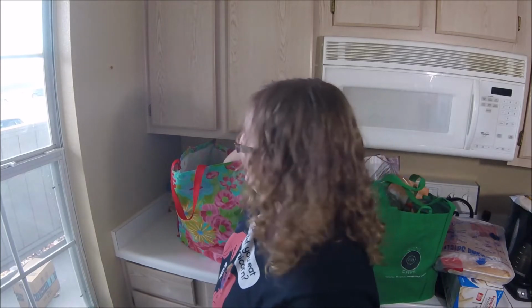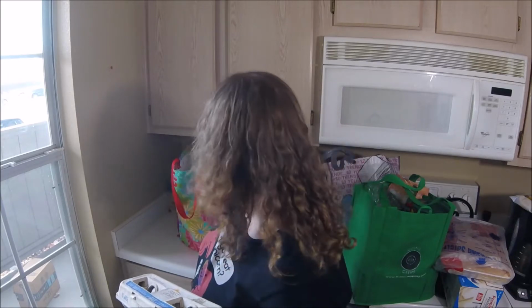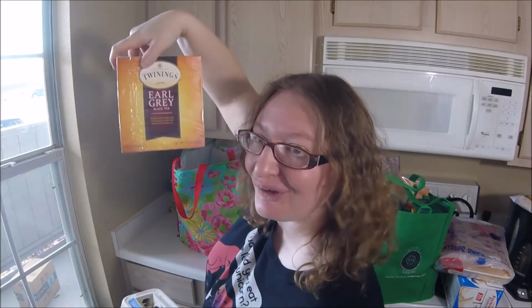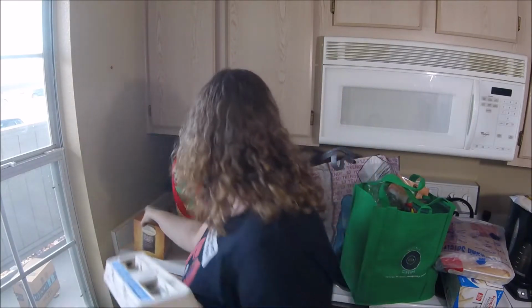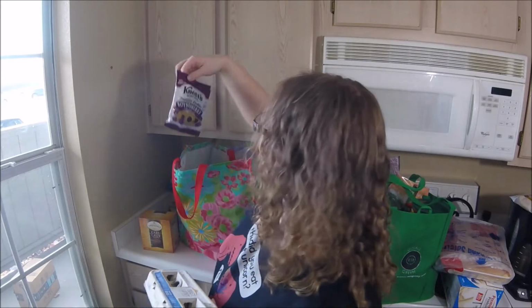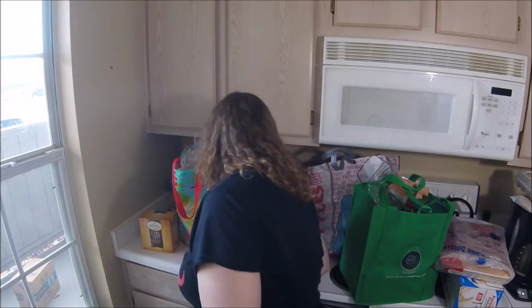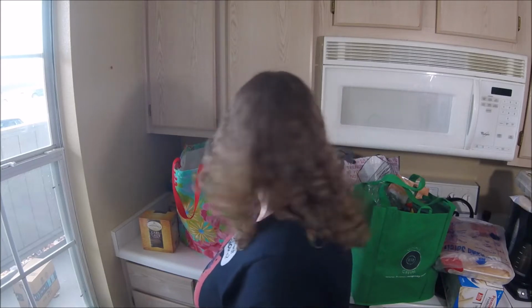After those fun cookies, this will seem pretty boring, but I did pick up some eggs. Nice cheap source of protein. And then some Earl Grey tea. And let's see here. Oh, here's some more cookies. This one's boysenberry flavor. This bag really is a mess.